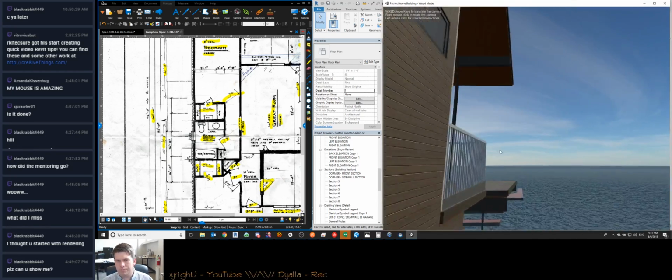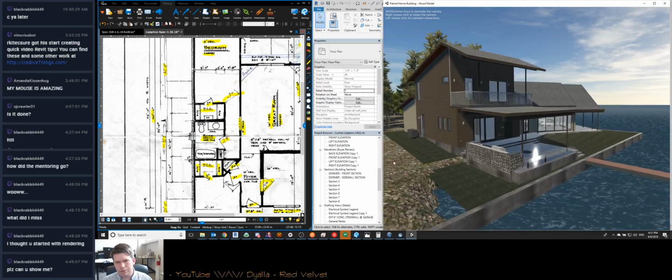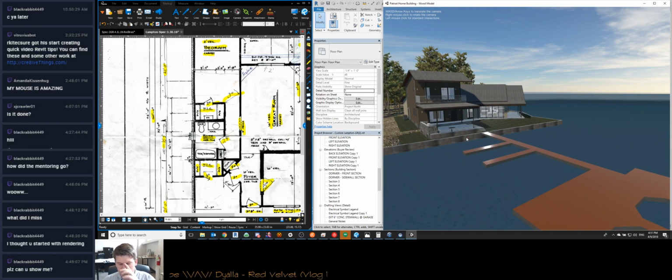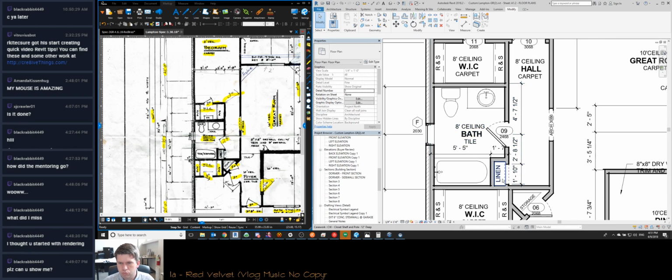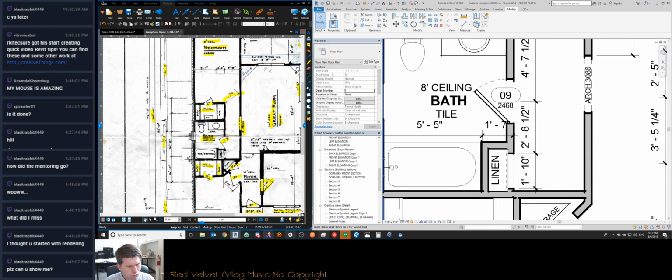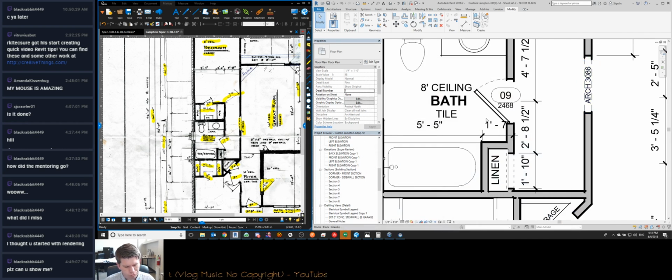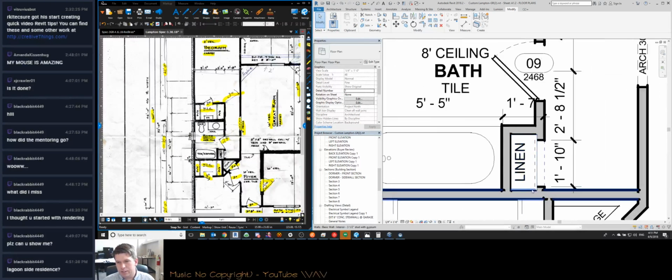So, anyway, that's all that is. Materials aren't that great. It was meant more for VR demo than anything else. Did she finish? Yeah, it's on a lake in Texas.